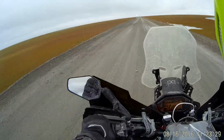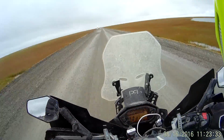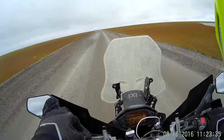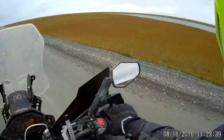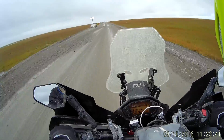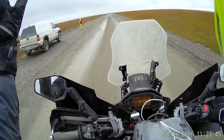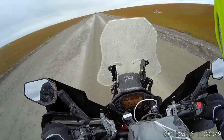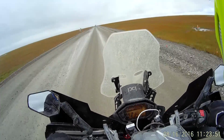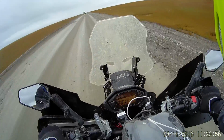So it looks like that might be the end of the construction, of which I'm very appreciative. So that was definitely the worst section of the road the whole way. Make sure to be nice to your flaggers. They'll give you lots of good information on the road, but only if you're nice to them. Don't be one of those guys who wants to complain about why we're sitting still.